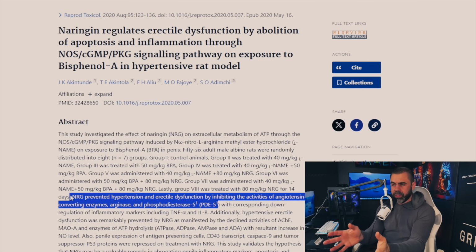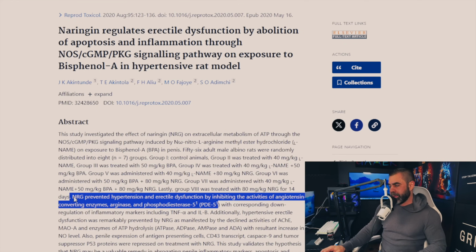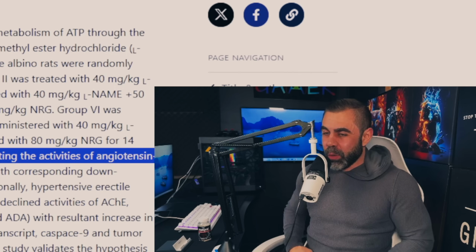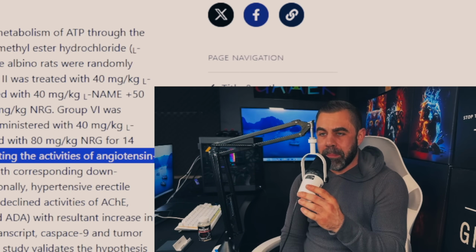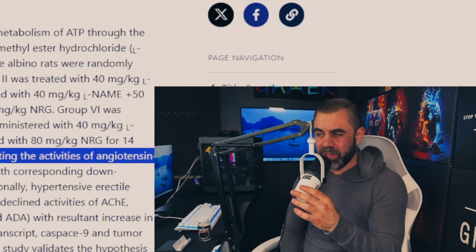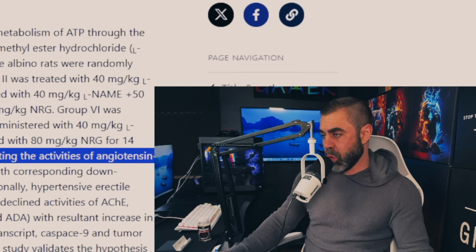So that's one mechanism by which Naringin can aid in erectile quality, and it's actually pretty powerful. I have experience with it. I'll talk about my experience here in a second, but they also go on to say Naringin prevented hypertension and erectile dysfunction by inhibiting the activities of not only angiotensin converting enzymes and arginase, but also phosphodiesterase 5. Phosphodiesterase 5 is PDE5. In other words, Naringin is a mild but effective PDE5 inhibitor, which is the mechanism for both sildenafil or Viagra and tadalafil or Cialis.